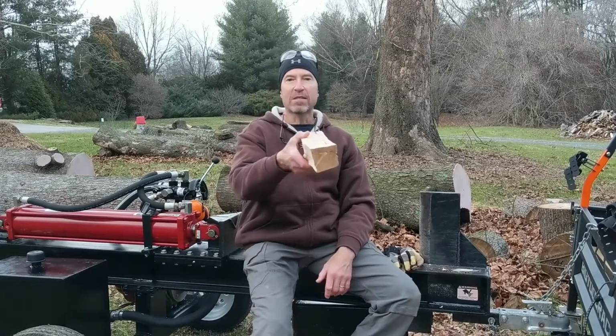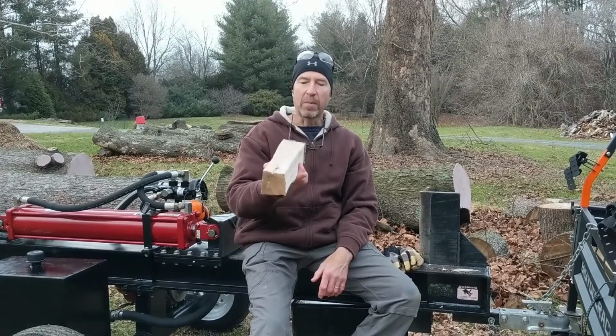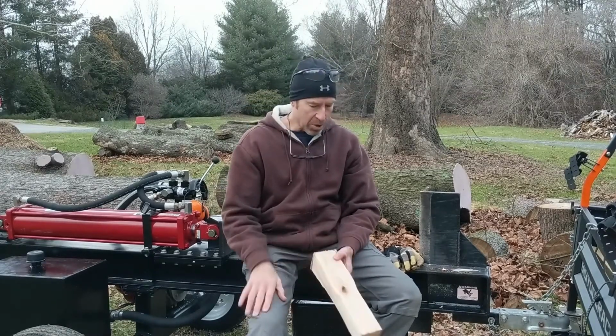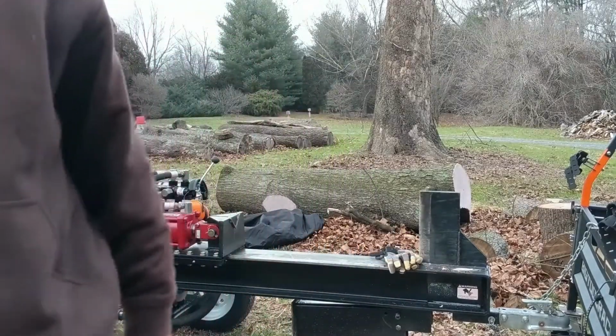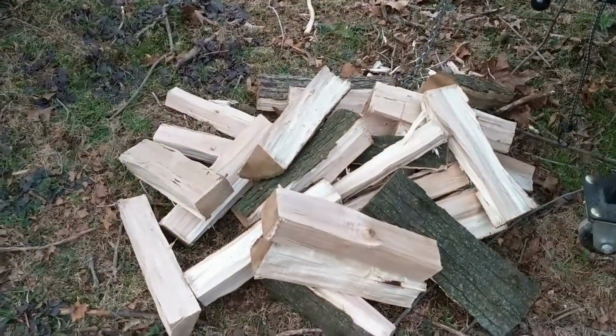To me, that's a perfect piece of firewood. That's a picture perfect piece of bundle firewood. So it did a really good job. Those two rounds, I'll show you here what we created. Just a nice little pile.